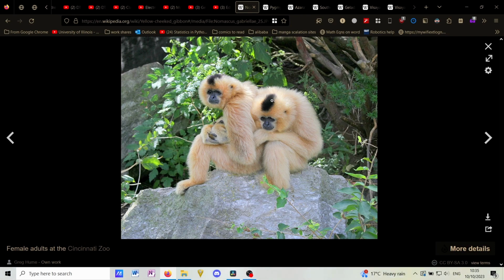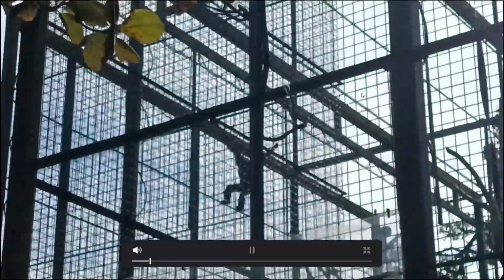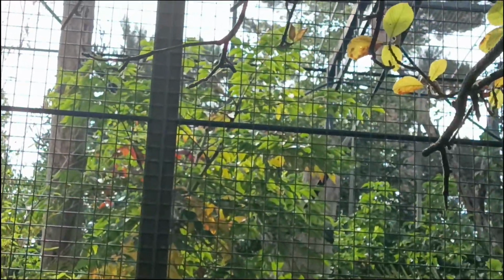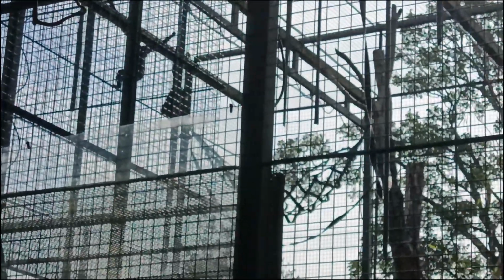Did you manage to spot the swinging? It looks so human-like. It's a really interesting animal, and that swinging motion is called brachiation, which means arm swinging, which they're really cool at. It's super interesting. Just look at that.